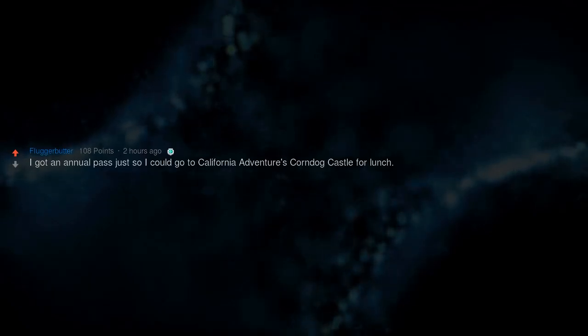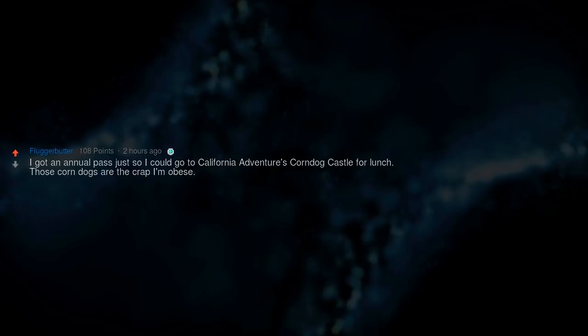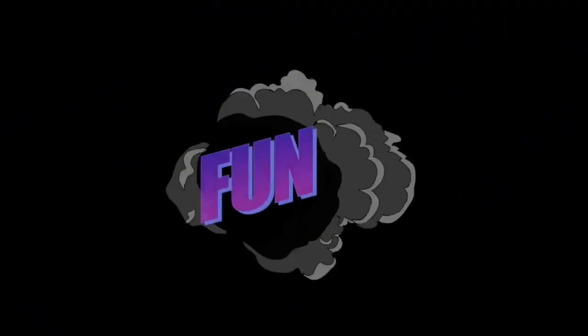I got an annual pass just so I could go to California Adventure's Corn Dog Castle for lunch. Those corn dogs are the crap. I'm obese. Not really a secret, just the truth.